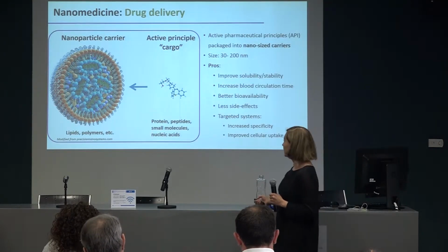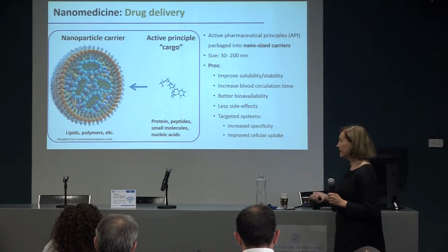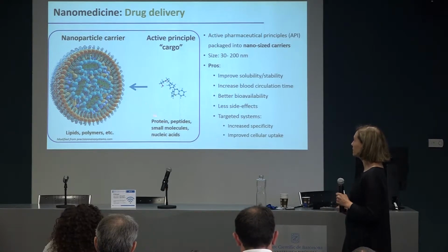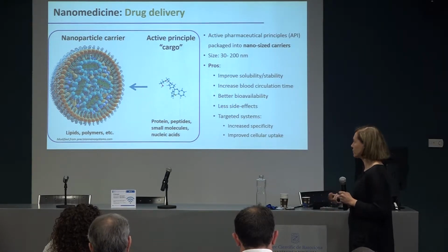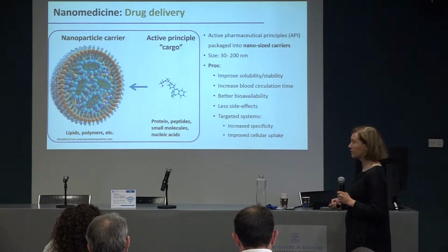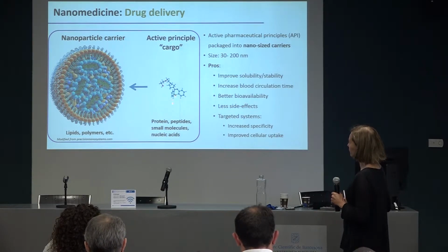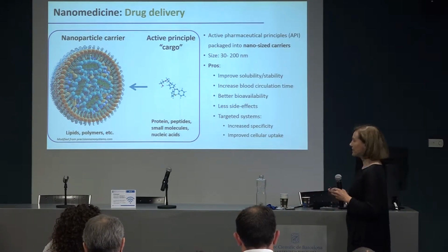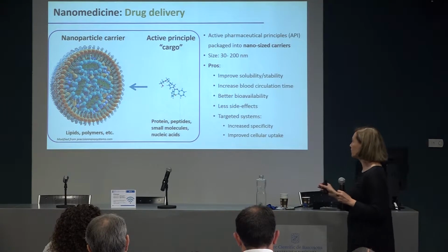As I said, we are working with nanomedicine, nanoparticles, and the idea here is that we are going to use this nanocarrier to act as a driver, as a vehicle for the active principle or cargo. They can be very diverse in size and also in constitution, but the important thing is that, using this nanocarrier to deliver the cargo, what we have at the end is a bigger structure than the active principle itself, and this difference in size and composition is going to bring the nanoparticle and the active principle to a certain site.